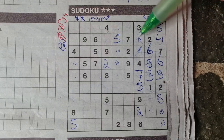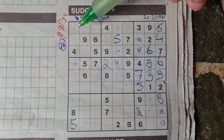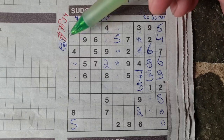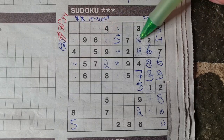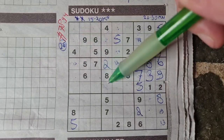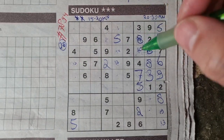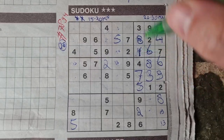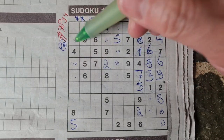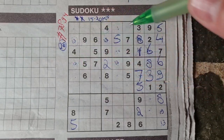In this row, we have 3 missing numbers: 1, 8, and 3. Look, we have 8 in this column, no 8 there. We have 8 in this column, no 8 there. So the only place left for the 8 should be there. So one digit left in this big square, the 1. So the 1 and the 3 are left. Okay, so here we have a pair.